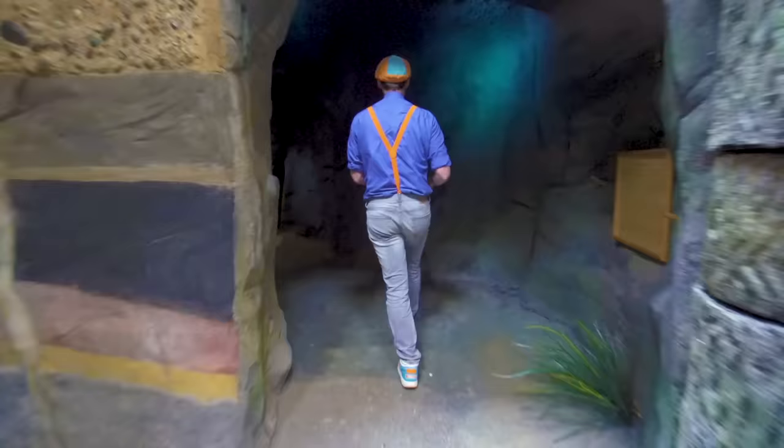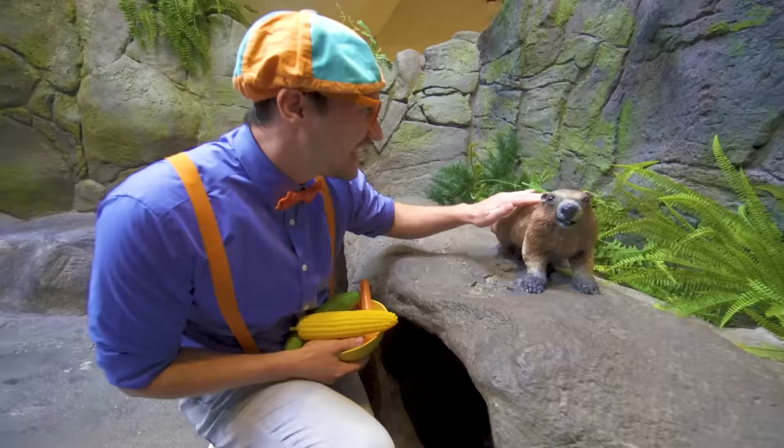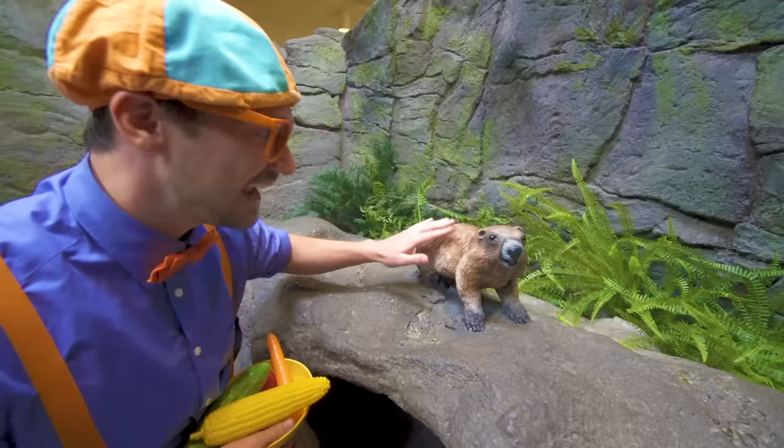Ooh, it's really dark in here. Kind of scary, let's go. Oh, hey, look. It's a marmot. Hey, marmot. You're really nice. Hey. Wow, it feels really nice. Oh, okay. Oh, the campsite.